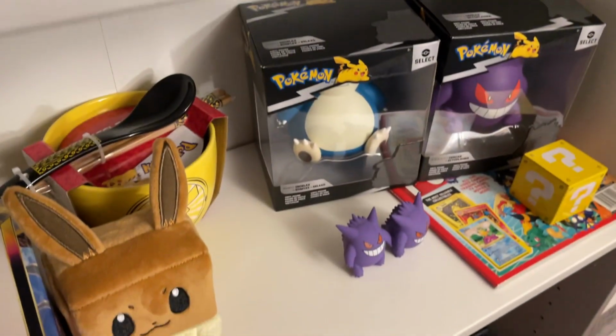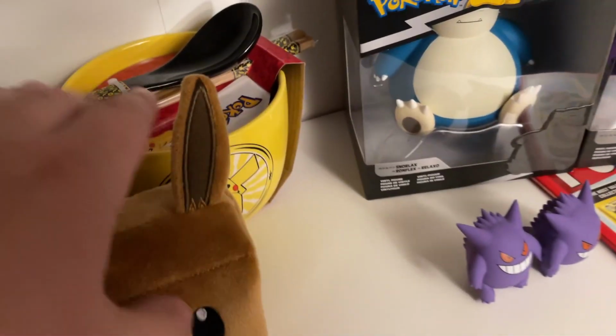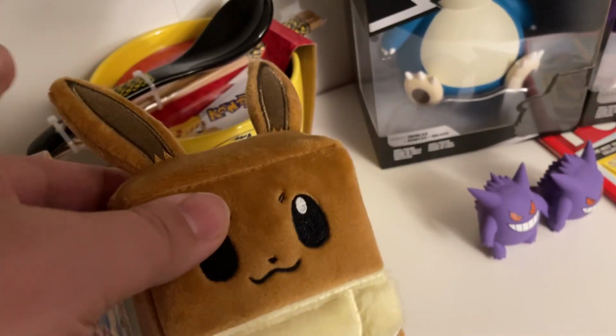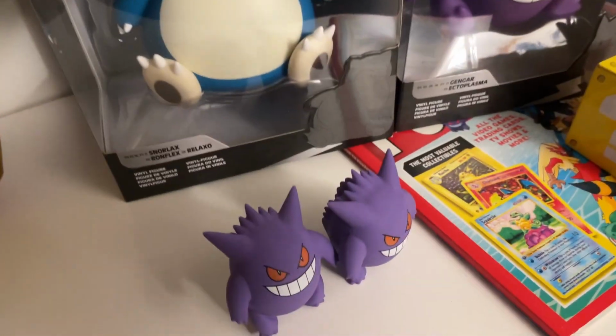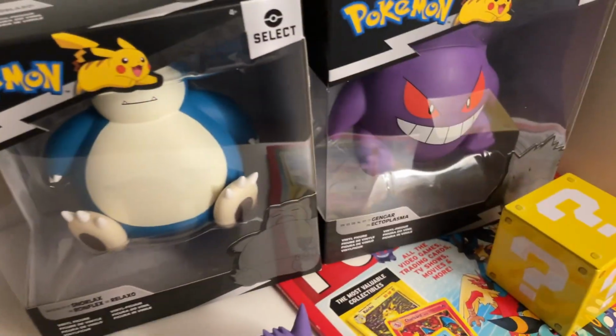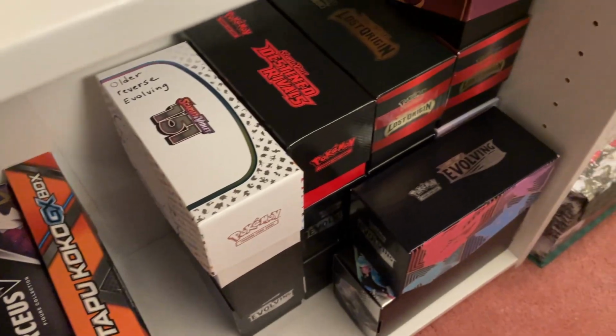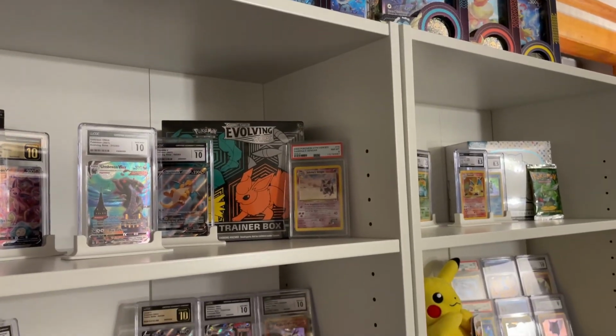Then down on this shelf, just some random stuff, doodads. This was a gift from Vishu for my birthday. This is just a little EV deck box. I thought it was cool. A couple little Gengars, some magazines that I got, little figures, some more sealed boxes down there, and just some more bulk. So that is the end of today's collection video.